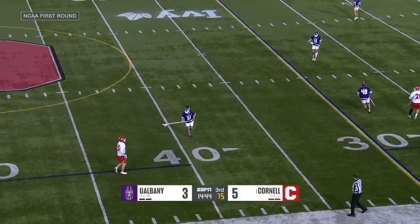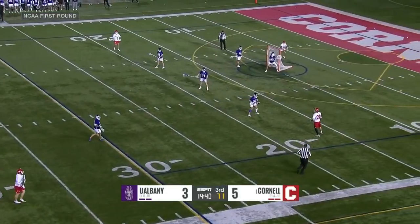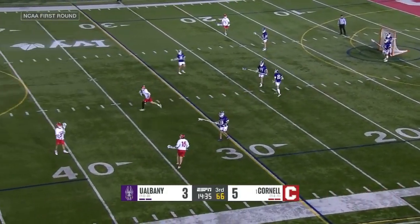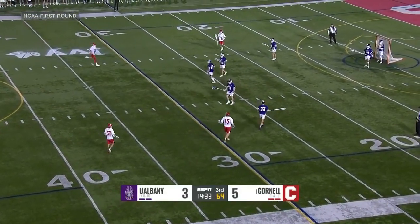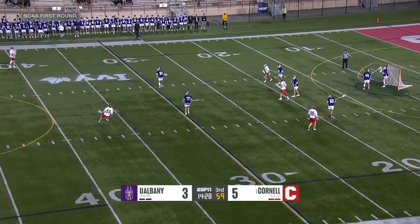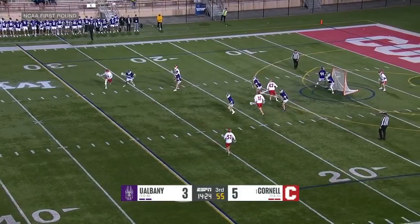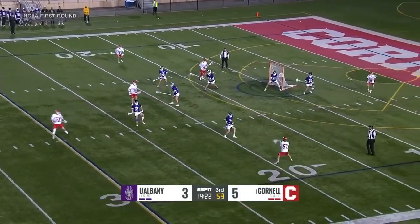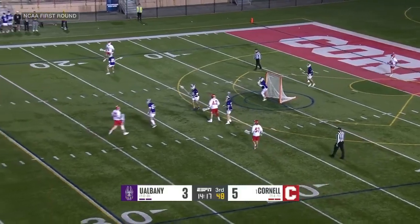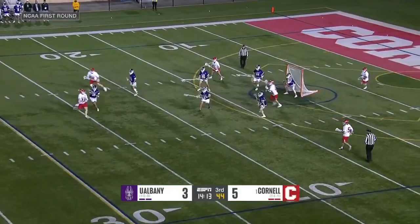Now, how do you sustain it over the course of an entire game? Different question. Stick to the game plan. Ryan Goldstein, he's the guy that you cannot let get hot. They did a tremendous job in that first half. Max Neeson pushing out on him, killing the flow that Cornell tries to generate offensively. And here's Kurst. First half hat trick for him, 3 of Cornell's 5.